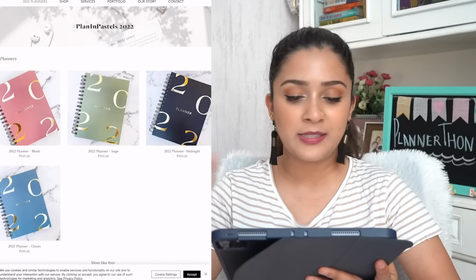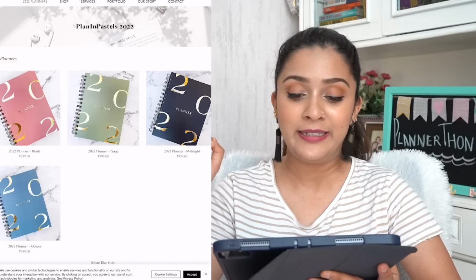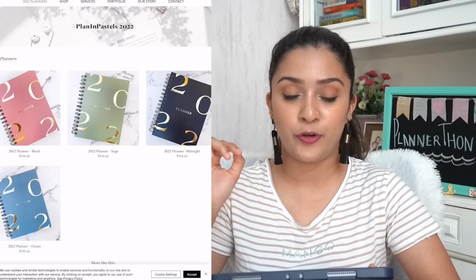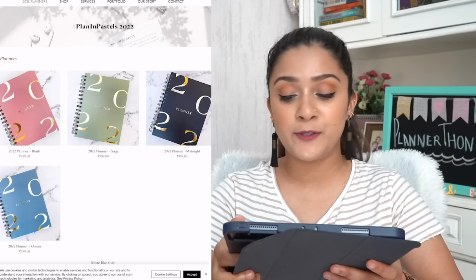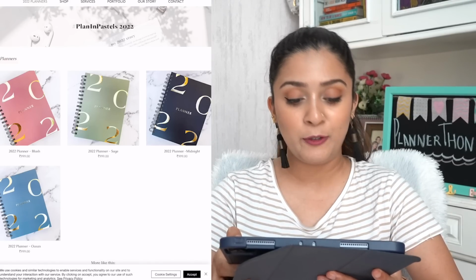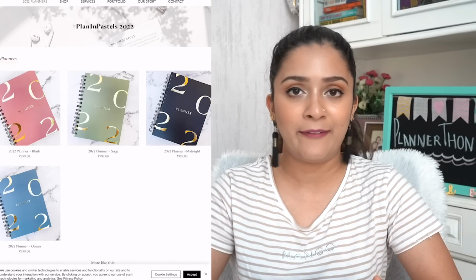I love the minimalistic design. I love the gold foiling detailing. That's always a plus and really gives it a premium finish. This does retail for $9.99, and I love that they also have so many colors to choose from. We have blush, we have sage, we have midnight, and we also have ocean. So I think everyone's going to be happy.